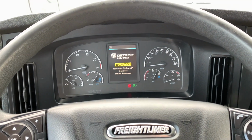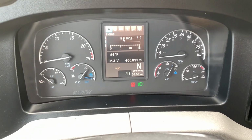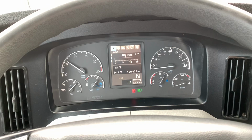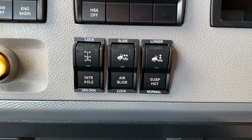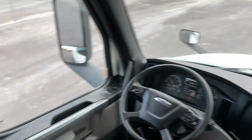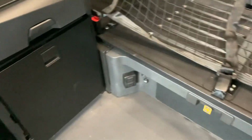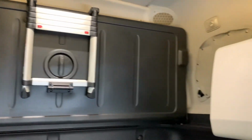Inside the cab, now I'm going to do a quick startup so you can see the dash. 400,833 on the miles. Seats. Got the fridge here, got the power inverter, a couple plugs there. Cabinets, upper bunk with the ladder.